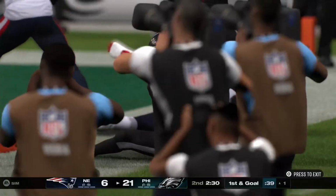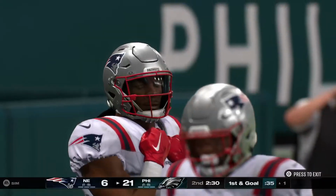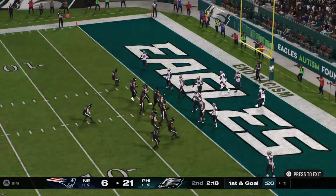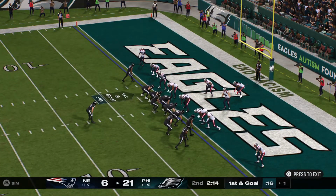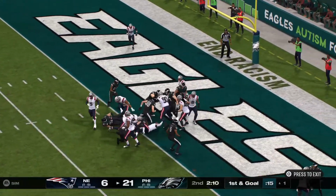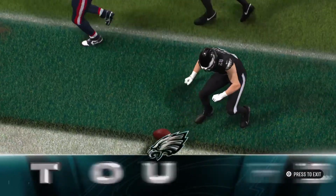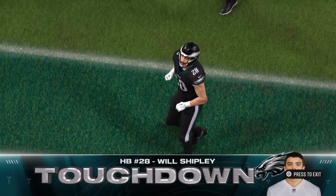And the Eagles are going to have a first and goal. Very nearly a touchdown. He's going to be marked out of bounds just shy of the pylon. First down and goal to go. They'll try to run this one in. And he will take this one across into the end zone. Will Shipley. Touchdown, Philadelphia.